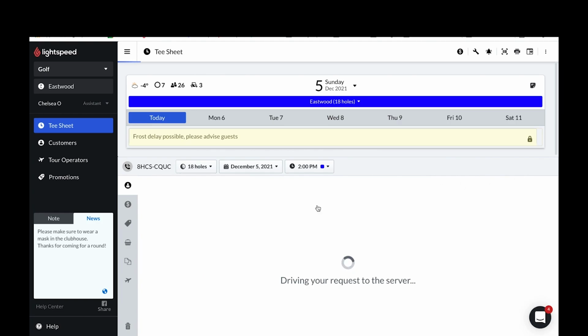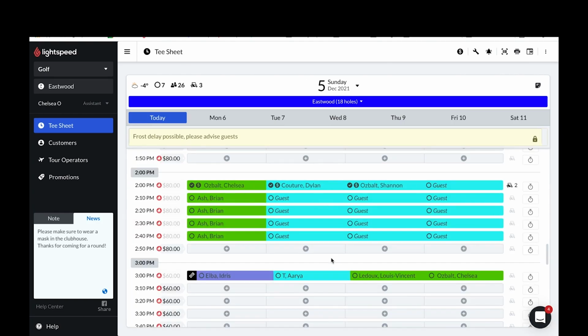If I hit save, you can see the difference between our bookings on there. You'll notice really quickly that beside Brian, the guests are italicized. That's letting you know that not enough information has been added into that player's card so that they can be saved into the database. So it's a really good way to see those different items.